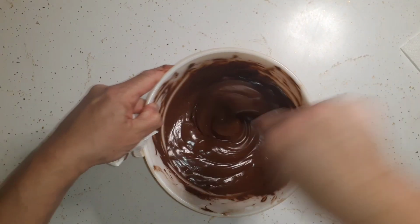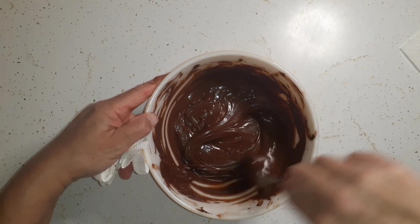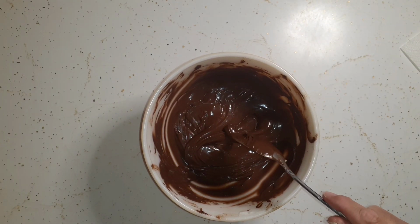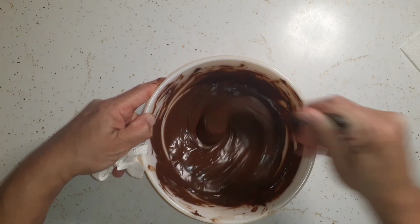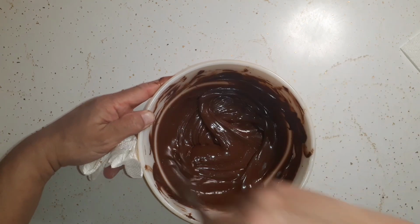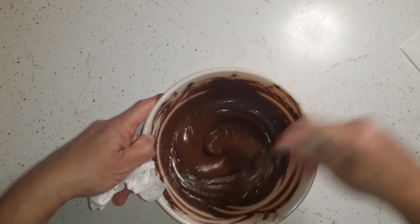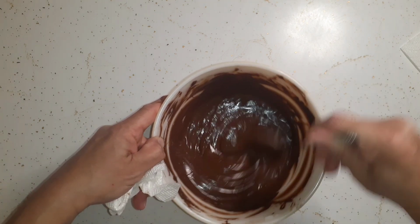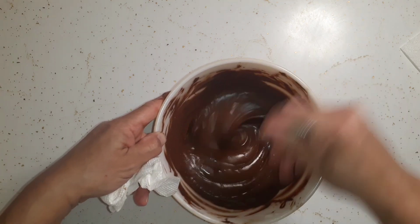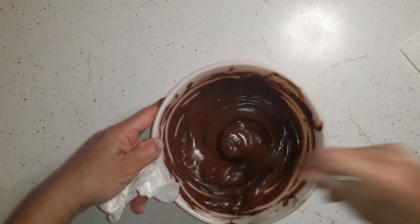Okay, so it's all melted now, and I think I almost lost count. I think I probably did lose count. I think I ended up with 1 minute and 45 seconds. But definitely don't put it all in there at once and run it for that amount of time at once. It's melted very nicely. I'm going to grab the coconut balls and we're going to start dipping these in.